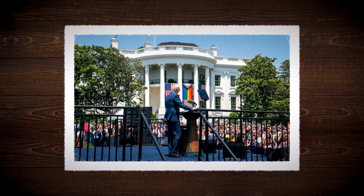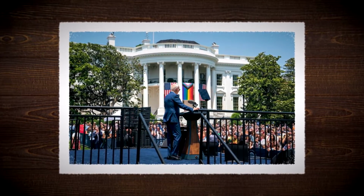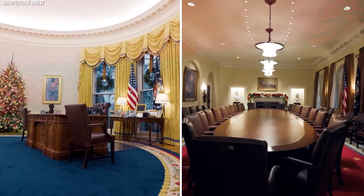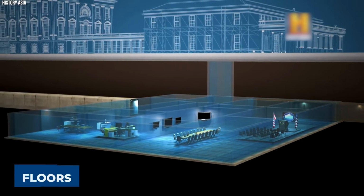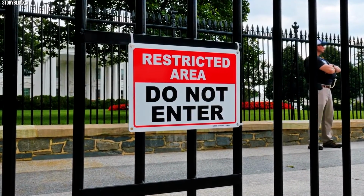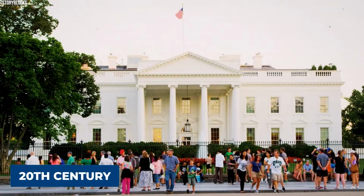The rebuilding after the War of 1812, the construction of new wings, and the ever-changing needs of the sitting presidents contributed to the House's transformation. New wings were added, rooms expanded, and secrets buried deep beneath its floors. With each era came new challenges, new threats, and new advancements in security.